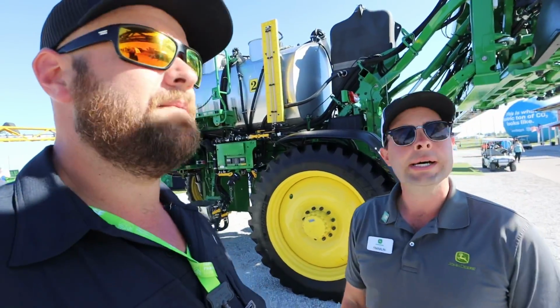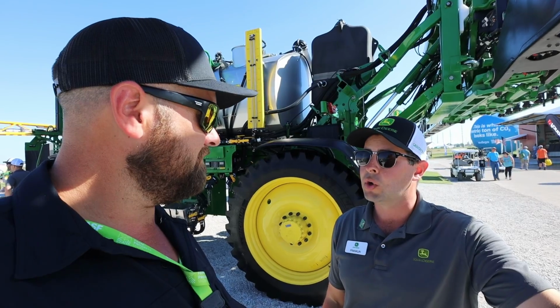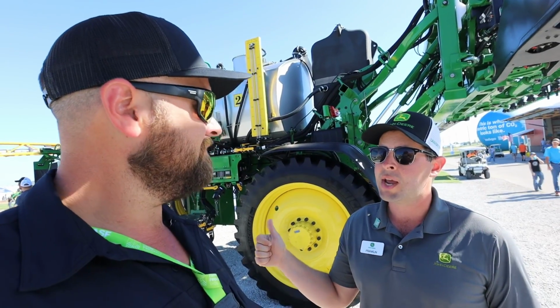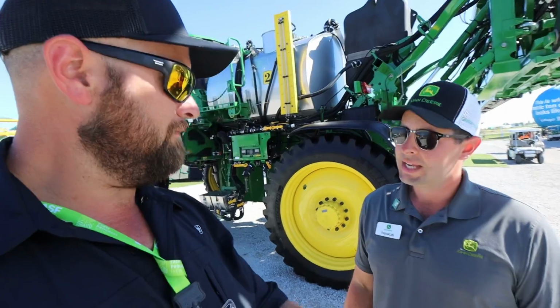Yep, absolutely. And then the great thing about the boom height control system, it's a new Boom Track Ultimate adjustable height clearance system that's keeping this boom really low to the ground, so that we ensure we're having the same hit rate as you would with the broadcast application. Okay, just less fall time.